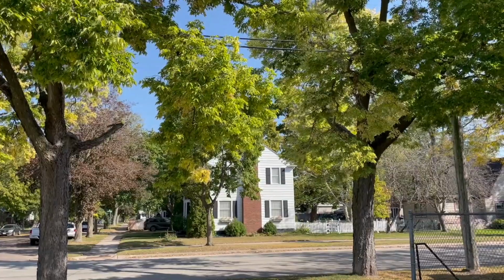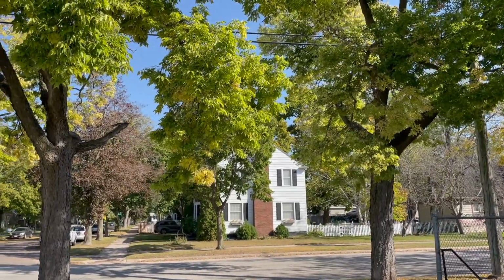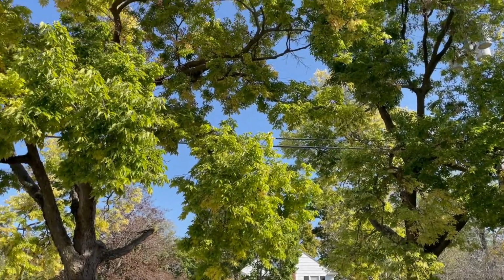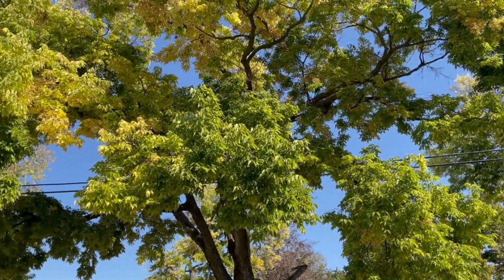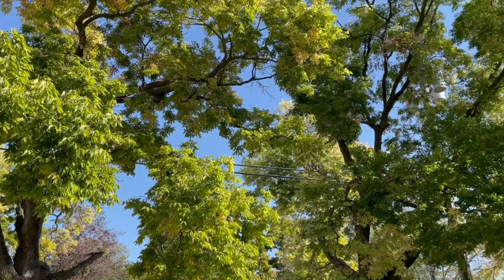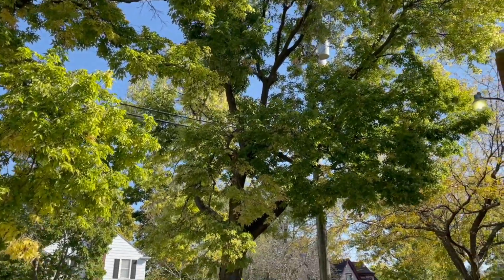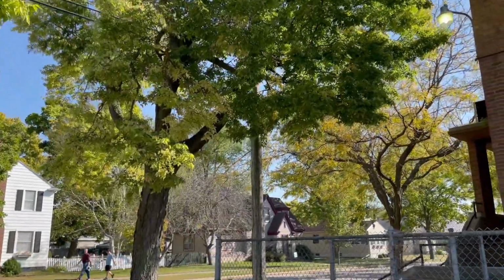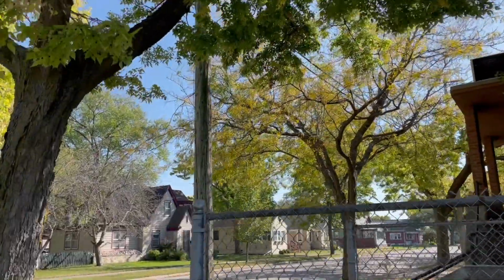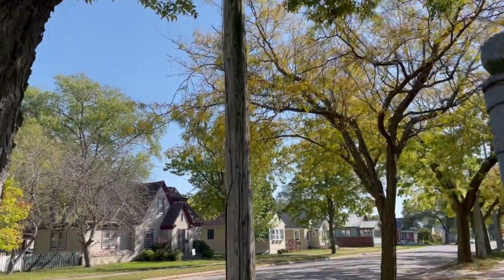It looked pretty nice. The sun is kind of harsh right now though, but you can tell these trees here definitely get hit quite a bit with the sun. So they're looking pretty good. All these locust trees are pretty yellow as well.